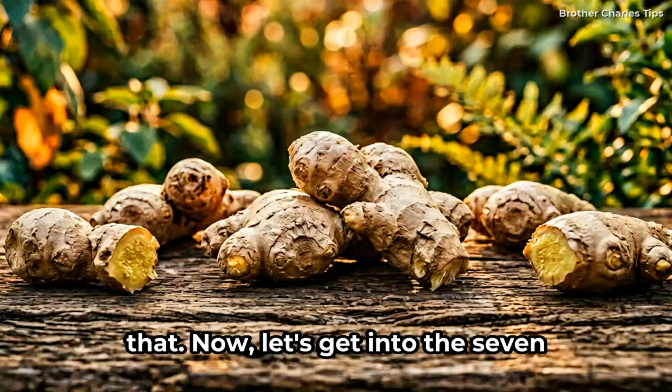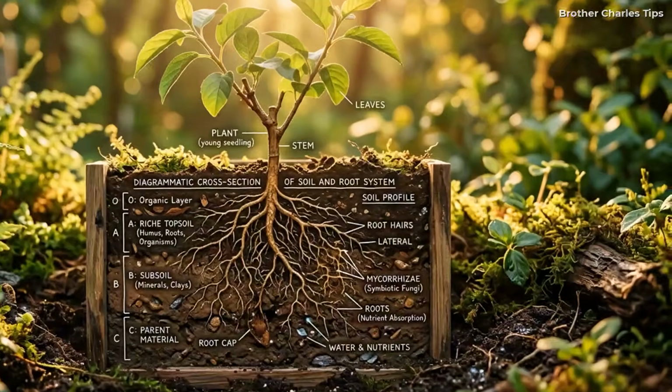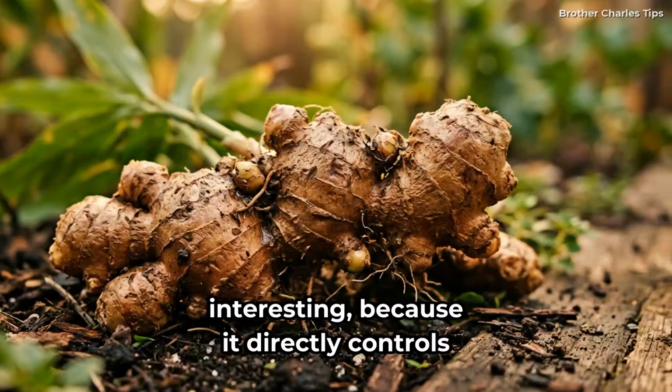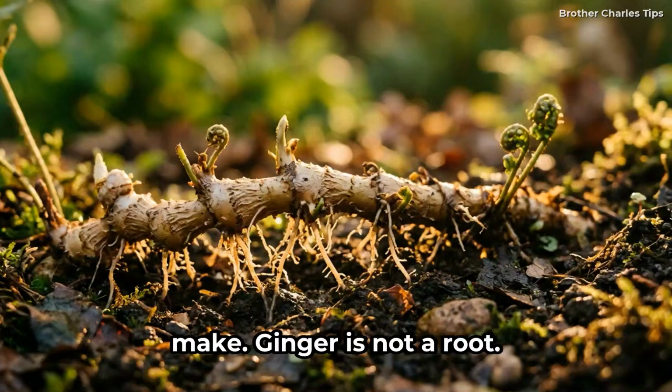Now let's get into the 7 decisions that changed my ginger harvest completely. Before decision 1 makes sense, you need 30 seconds of biology. Not because it's interesting, because it directly controls 4 of the 7 decisions we're about to make.